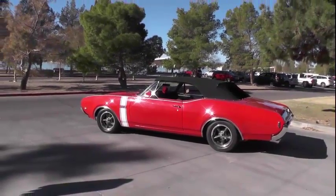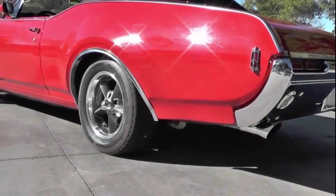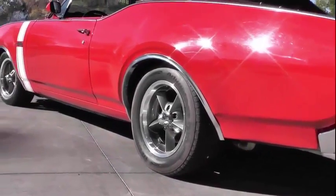As a matter of fact, you can ride with the top down in the summer in Lake Havasu with the air conditioning on high speed and stay cool in the front seat. Now there's one for you.